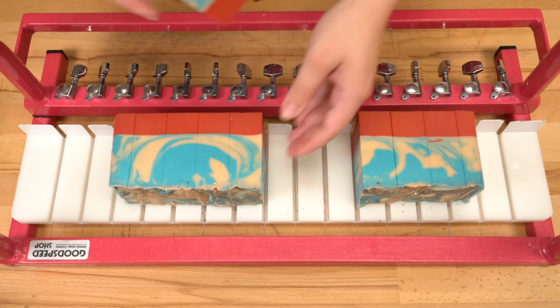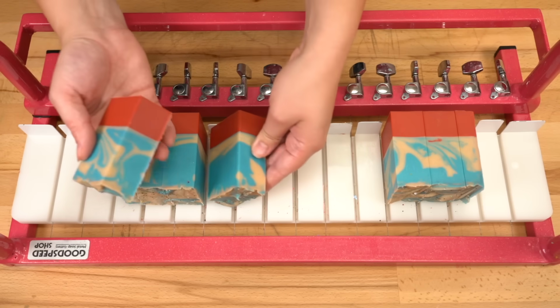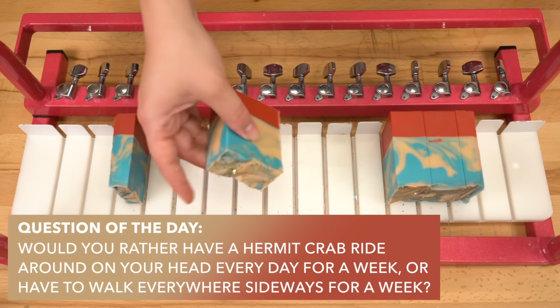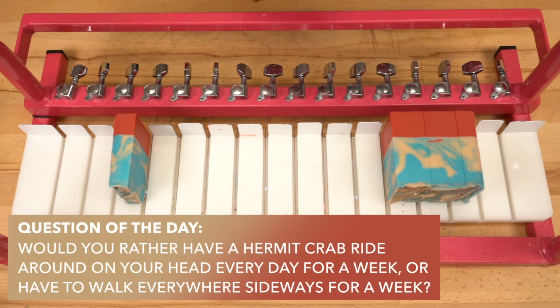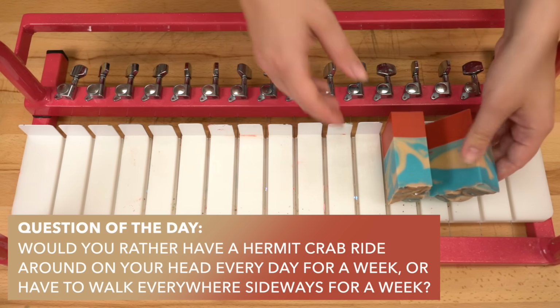Smelled really good too. I have a question of the day. All right. Would you rather have a hermit crab ride on your head every day for a week, or have to walk sideways for a week? Ooh. Oh, I'm taking the hermit crab, I think. I'm taking the hermit hat. Yeah, sure. He can hang on, but you do have to make sure he's safe.